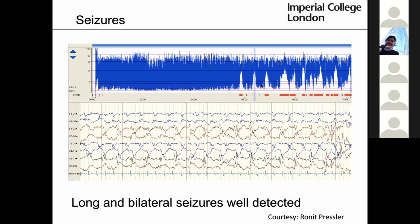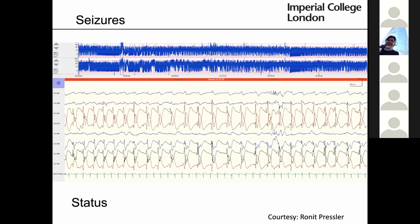Seizures are happening there. You've got the arch appearance, elevation of the baseline, narrowing, repetitive seizures. You can spot that quite well. So this one again, this is a baby in status. You can see the typical sawtooth pattern, arch elevation of the baseline. Again, seizures easy to identify on CFM.